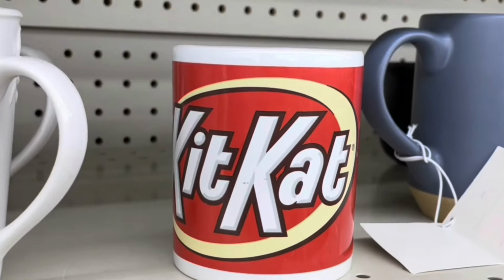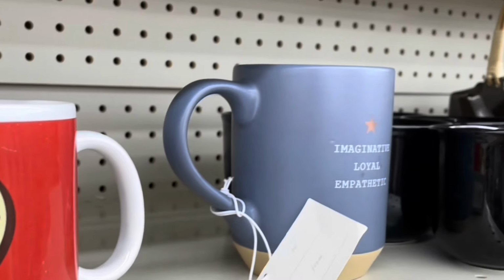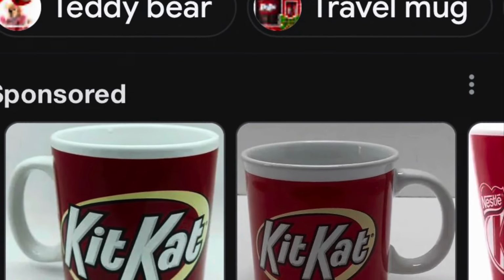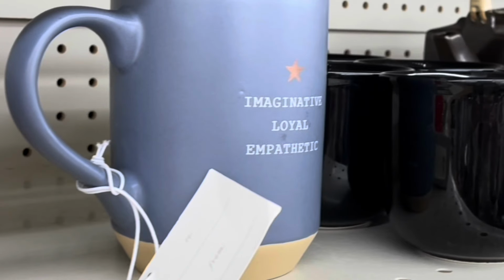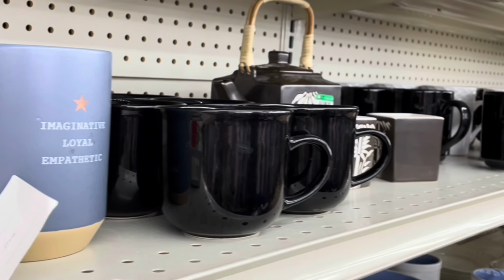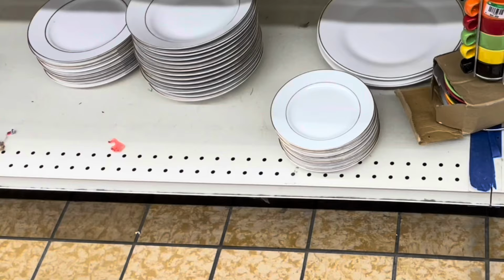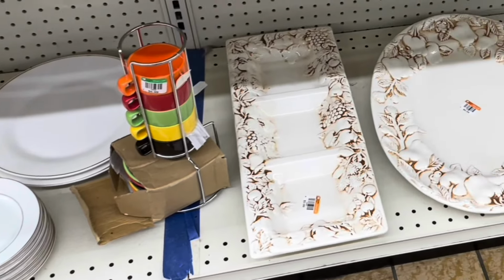And check this out, a Kit Kat coffee cup. I have one of these in my booth. It has not sold yet. I'm going to pass on that today. In my research, these Kit Kat cups range anywhere from $5 to $10. There are usually a lot of coffee mugs at the thrift store, but you just have to go through them to see if you can find any good ones. And also remember that the prices, just like everywhere else, have gone up. Just looking at what they have for different platters and plates.